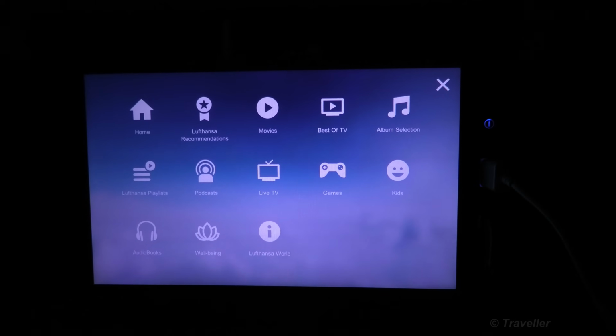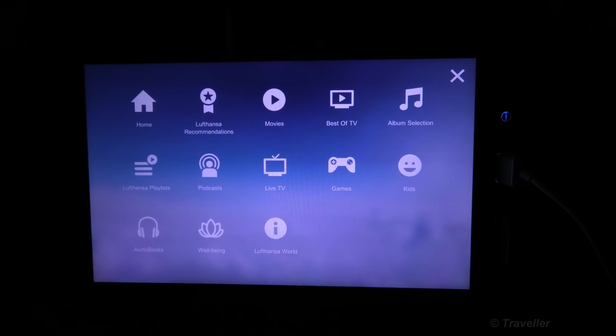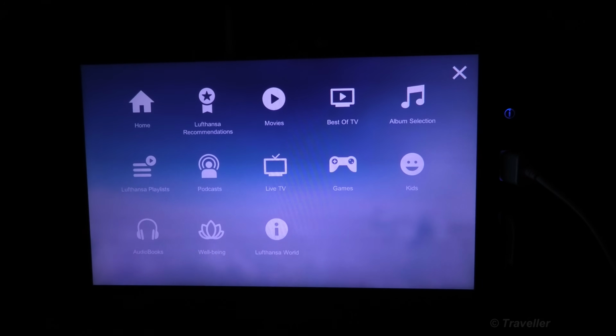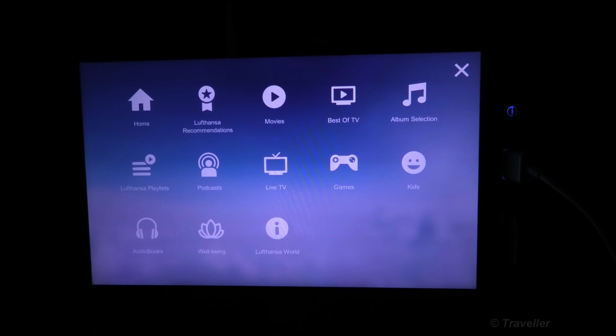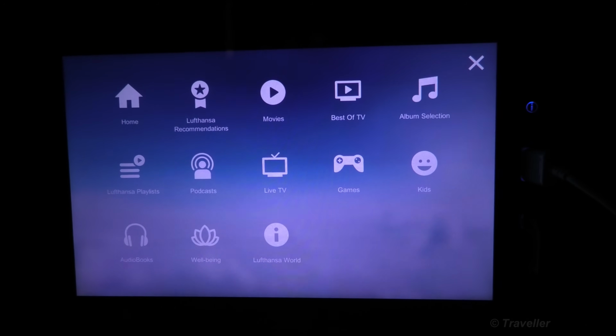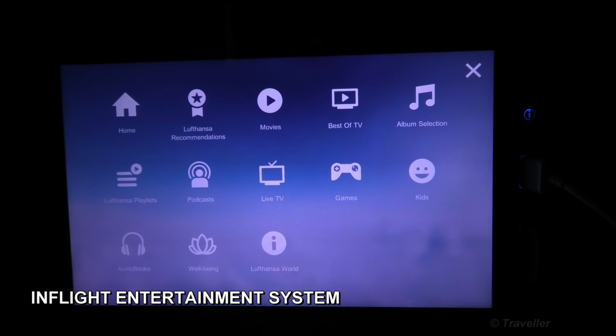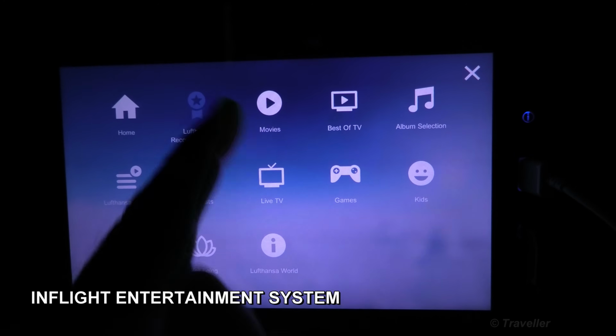Back at the seat again. I think before I start the movie, I'm going to give you a quick tour of the Inflight Entertainment system. I'm not going to talk, I'm just going to press the buttons and you can see what functions are available. We're not going to show all the movies and TV, just to give you a basic idea of how the things work. So let's start with Lufthansa recommendations.